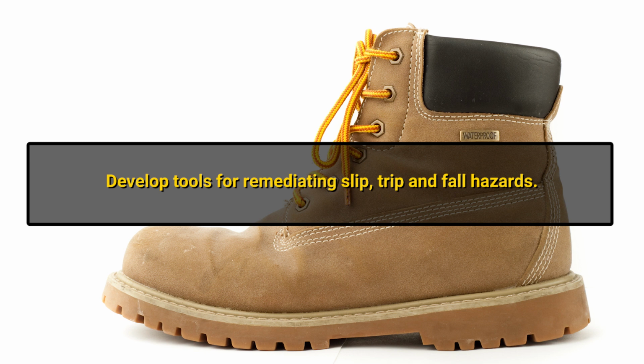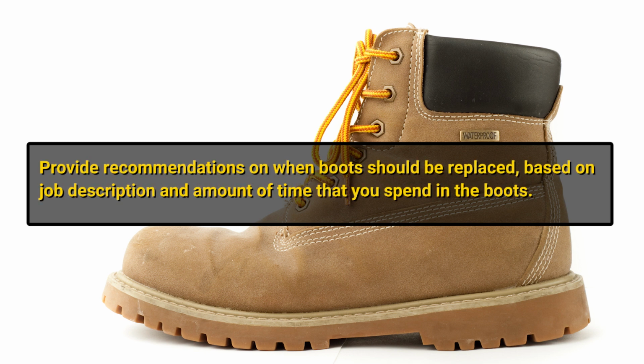So for the longitudinal boot study specifically, the goal was to provide recommendations on when boots should be replaced based on your job description and the amount of time that you spend in the boots, so that you can continue to get the adequate protection that you would expect from a pair of safety boots.